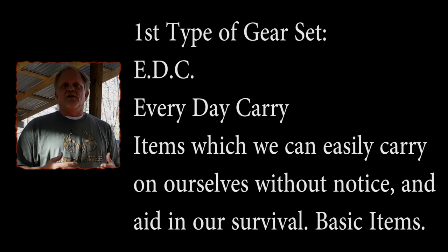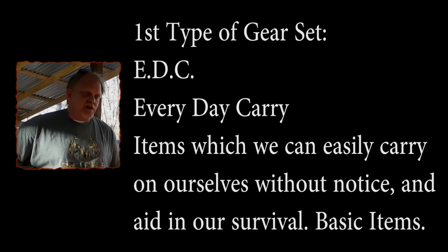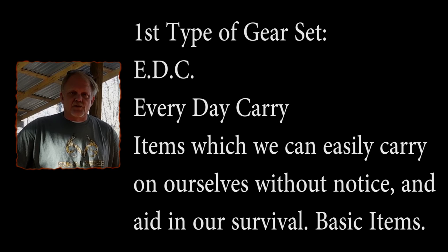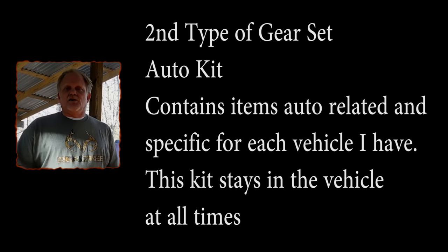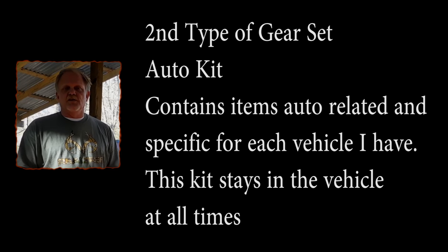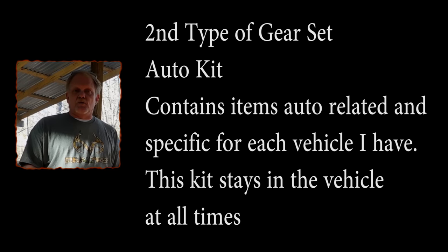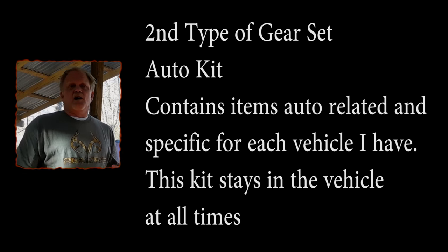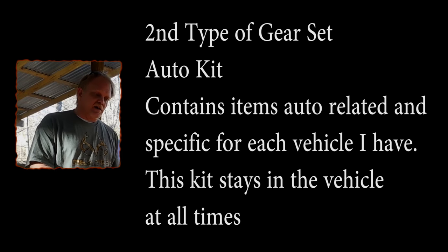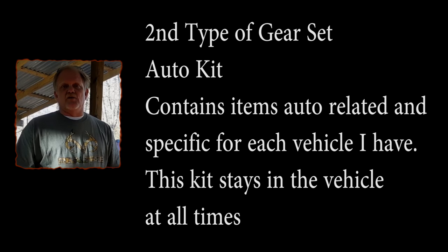The first type of gear is our EDC, or everyday carry gear. This is the gear that we carry on us as an individual, the items that we physically have on our person at all times. The second type of gear is what I call my auto kit. This is a kit that I built specifically for each automobile that I own. In each of these vehicles I have a small bag of items that would help me in a difficult situation if it involved my motor vehicle.